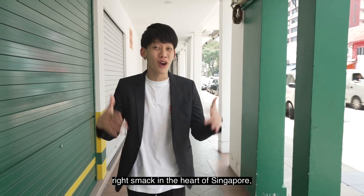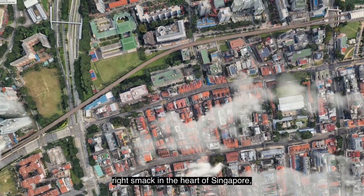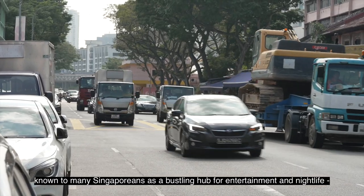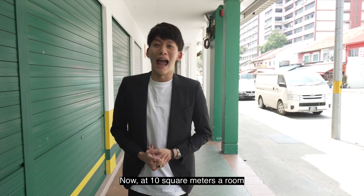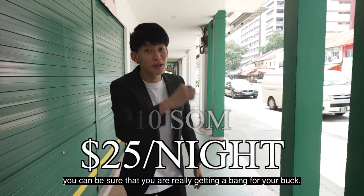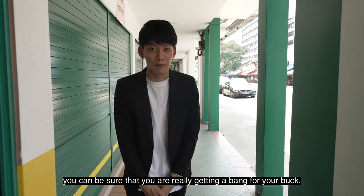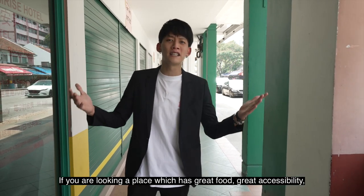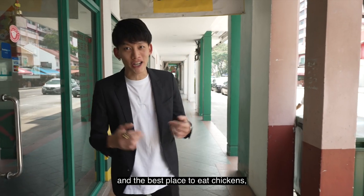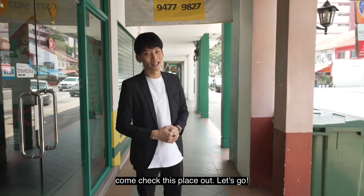Which is located right smack in the heart of Singapore, known to many Singaporeans as a bustling hub for entertainment and nightlife, Geylang. Now, at 10 square meters a room at $25 a night, you can be sure that you're really getting a bang for your buck. If you're looking for a place which has great food, great accessibility, and the best place to eat chickens, come check this place out. Let's go.